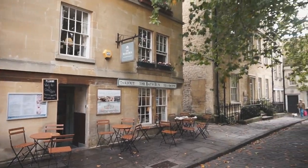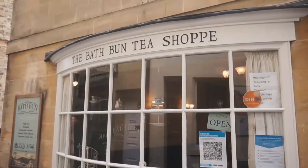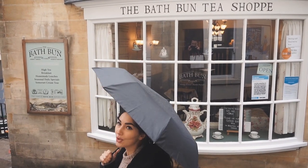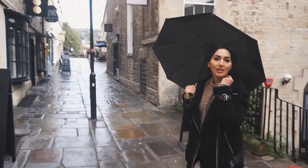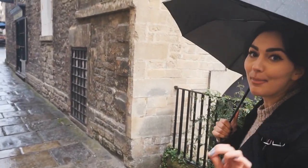Make a quick pit stop via Abbey Green, where you'll find one of the oldest trees in the world, dating back to 1793. Here you've got the famous Bath Bun Shop, but if you come with me up here, you've got Sally Lunn's Eating House, which is the oldest building in Bath and supposed to have amazing food.